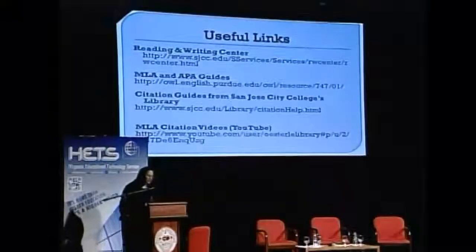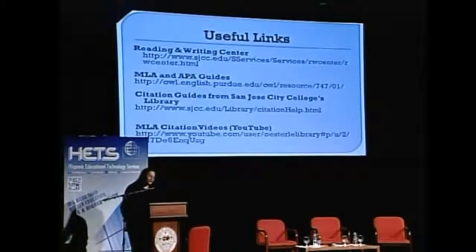Useful links. Here we have information on the Reading and Writing Center, MLA and APA guidelines, how you document, citation links from the college library, and again YouTube, because I'm sold on YouTube now, MLA style, how you document. The documentation piece takes place when we do summarizing. How do you write a citation sentence? How do you embed the author, the source, and so forth? So when they get into English 1A, where they're asked to do research, they can document, because they have small practices before; it's not unknown to them.